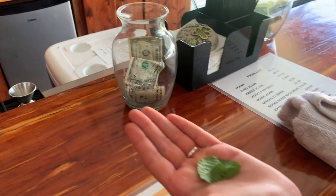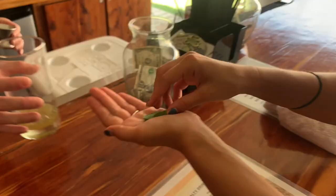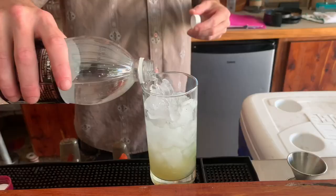Give it a healthy spank. Let's drop that in there. And so we've got a simple syrup that we infuse with spearmint.